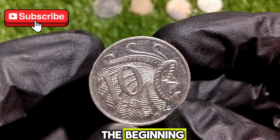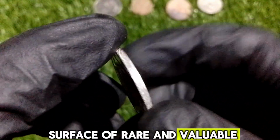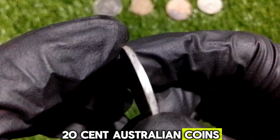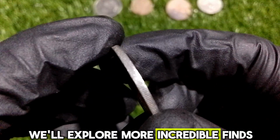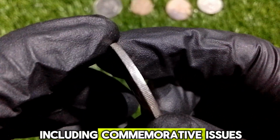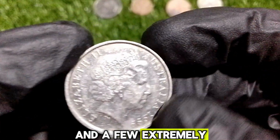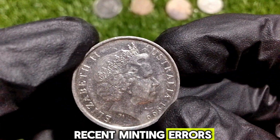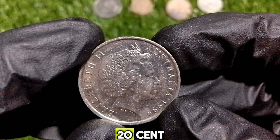And this is just the beginning. We've only scratched the surface of rare and valuable 20-cent Australian coins. In part 2 of this video series, we'll explore more incredible finds, including commemorative issues, newer coins with surprising value, and a few extremely recent minting errors that are already catching the attention of collectors.